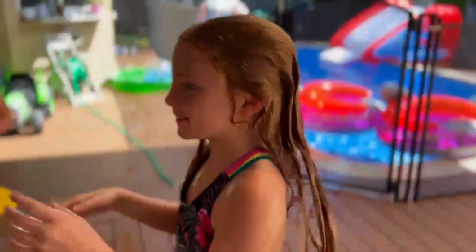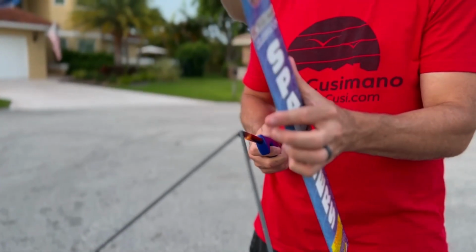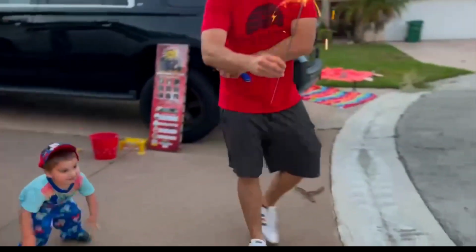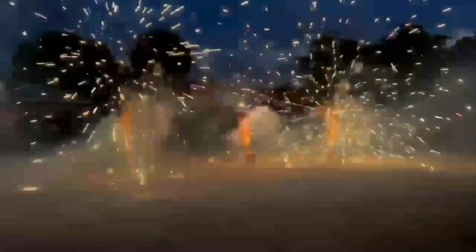After all of that fun, we needed a little break, but just a tiny one because it is the 4th of July. So you know that there must be some fireworks. Starting off with some sparklers. And very quickly the kids got bored of those, so we stepped it up just a little bit.